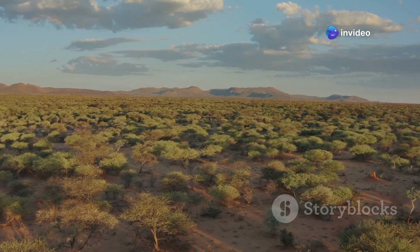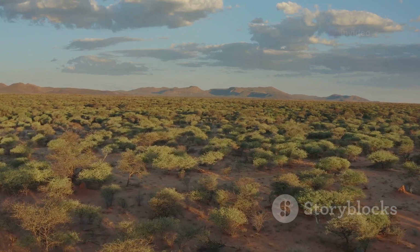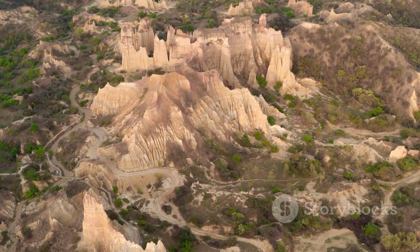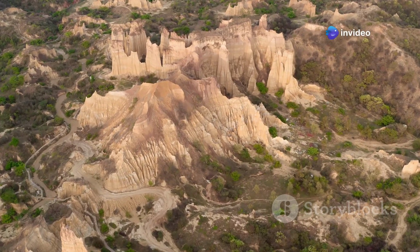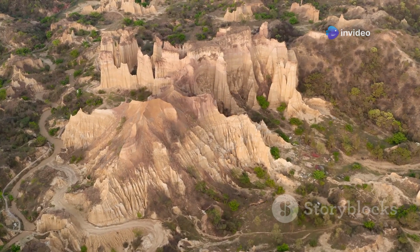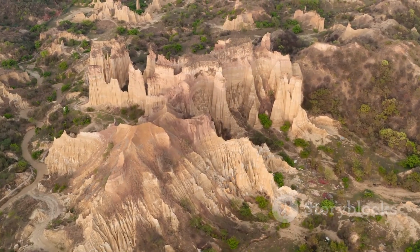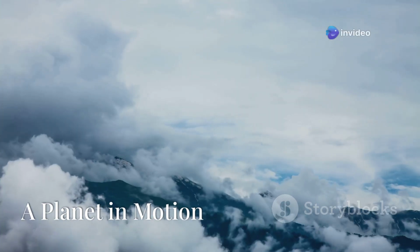This rift is a visible reminder of the dynamic nature of our planet, where new geological features are constantly being created. It's a reminder that the Earth is a dynamic and ever-changing planet. The landscapes we see today are just a snapshot in the long history of geological transformation. As we look to the future, we can expect the Earth's surface to continue evolving, driven by the same powerful forces that have shaped it for billions of years.